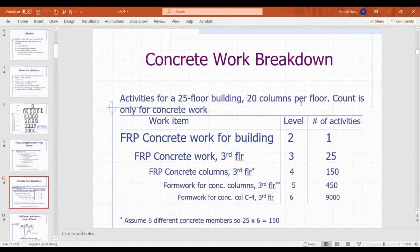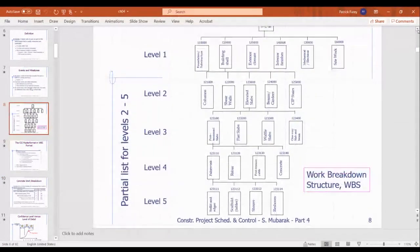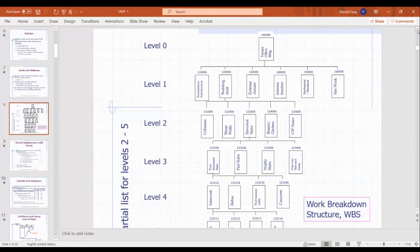Yes, sorry, I took a drink. On that previous slide, you said, don't forget level 0. What does 0 mean? 0 is just the very broadest. If we look at this, it's actually above level 1. Level 0 is we're building something. We're building an office building. Usually, not necessarily, but in most cases, that first broadest level has just a single task breakdown, whatever we're calling it. And then it's a bunch of trees from that one level 0 task that you use to create your work breakdown structure.